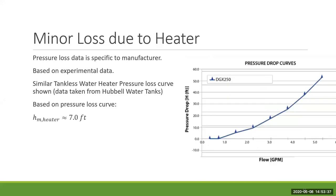For the minor head loss due to the heater, we weren't able to get an exact value for our heater. We tried to contact the manufacturer, but we weren't able to get a specific value. So I found this pressure loss curve online for a similar heater. You can see that the pressure loss in terms of head varies as a function of the flow rate. From that chart, I estimate that the pressure loss in terms of head is roughly 7 feet.